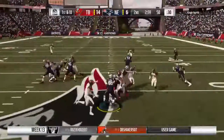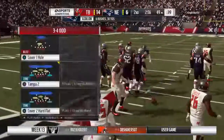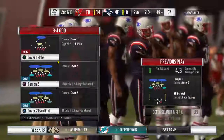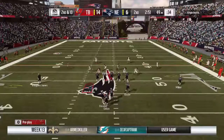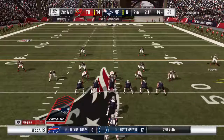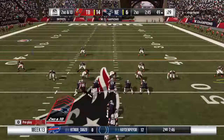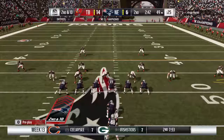Running game working. They'll stick with it on first down. And he stopped immediately there. No gain on the play. It'll be second down. I know the scouting report on him is that he doesn't possess the eye discipline to be an elite linebacker. And what that means is his ability to read, react, and make a play. But on that one, he looked like one of those guys.